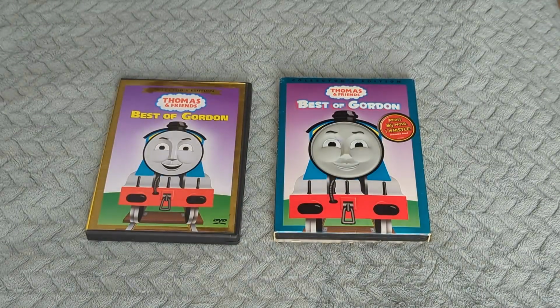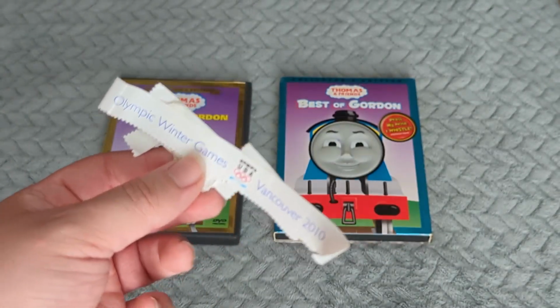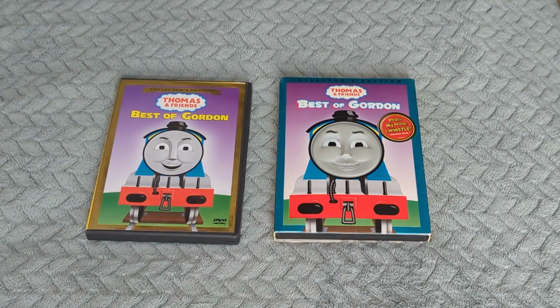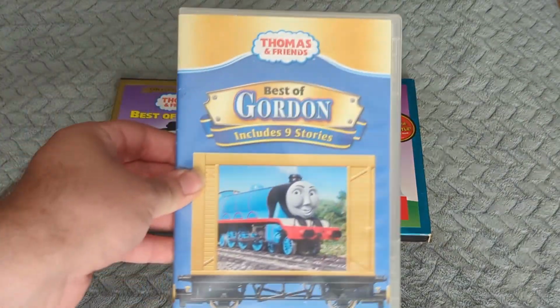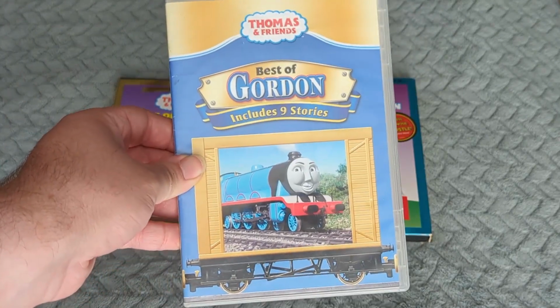Give me just a second. I'm going to take these off. After about 5 minutes, the stickers have been removed. That was pretty easy. They just peeled right off. And now we have an untainted Best of Gordon from the early 2010s.